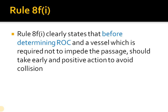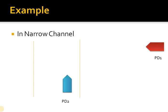Rule 8F1. A vessel which by any of these rules is required not to impede the passage or safe passage of another vessel shall, when required by the circumstances of the case, take early action to allow sufficient room for the safe passage of the other vessel. Rule 8F1 clearly states that before determining risk of collision, a vessel which is required not to impede the passage should take early and positive action to avoid collision. For example, in a crossing situation, power-driven vessel 1 has an obligation under Rule 8F1 and should take early and positive action to avoid collision.